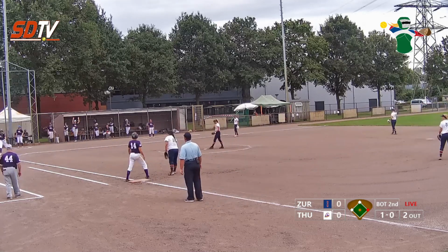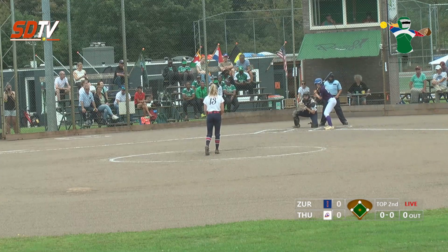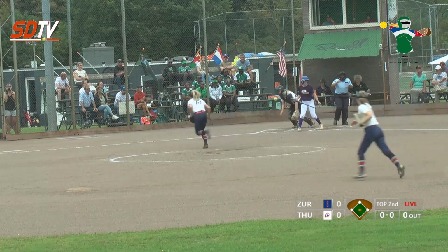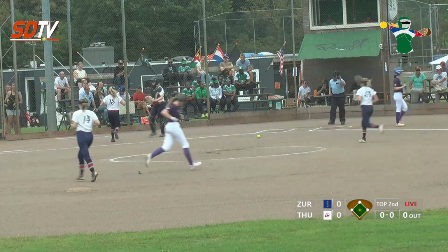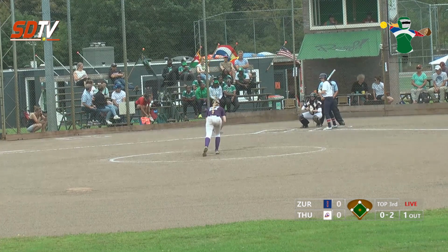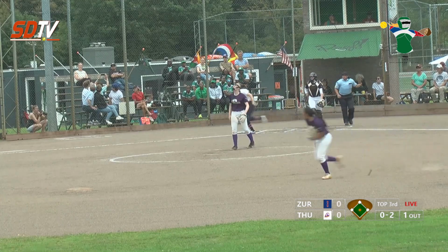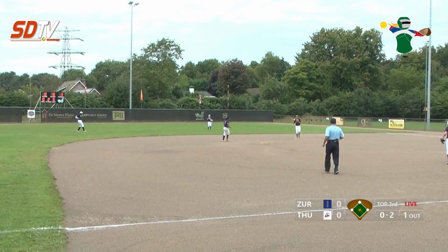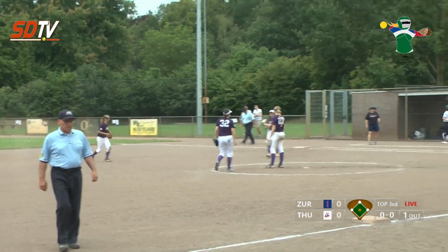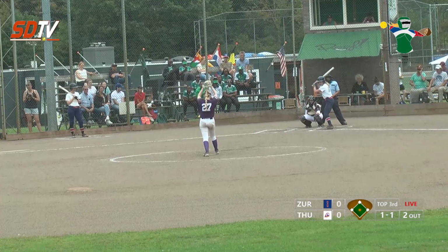Pascal got it at the start of this pitch. We have a full count, two outs, so no reason to stay at the base. And it's called strike. Challenger from Zurich. And that ball is hit. Challenge counts 1-1.